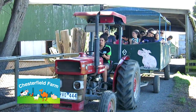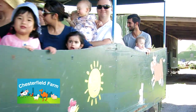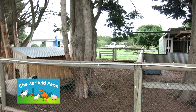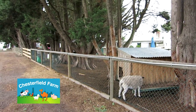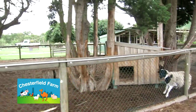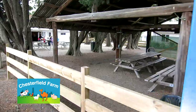Alright, so as you're sitting back there, I want to tell you a few bits and pieces about Chesterfiled Farm. So to start off with, on your right hand side, we've got our outdoor animal nursery. Once our animals are a little bit too old to be inside, we pop them out here, which means we can keep a close eye on them. Our calves in that outdoor animal nursery are still drinking milk, so we can still do that nice and easily. We have a couple of little goats in there, a few little lambs and a few calves as well.